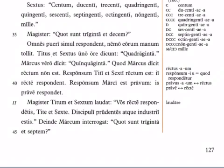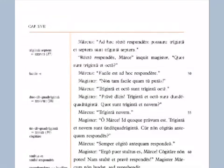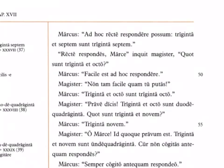Deinde Marcum interrogat. Then he asks Marcus, Quot sunt triginta et septem? How many are 30 and 7? And again, this is essentially how you say in Latin, what is 30 plus 7? Marcus says, Ad hoc recte respondere possum. To this I can respond correctly. Triginta et septem sunt triginta septem. 30 and 7 are 37.